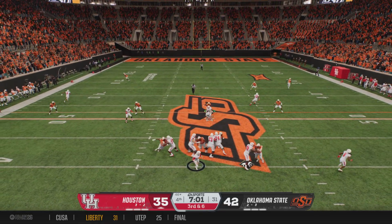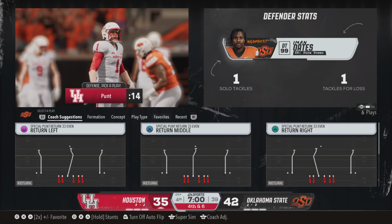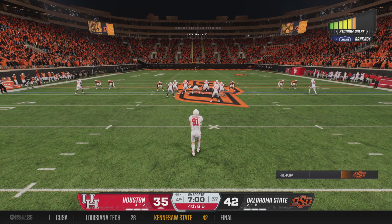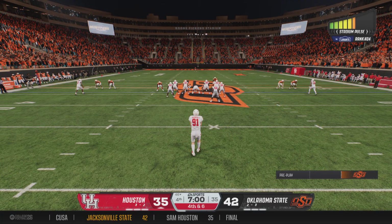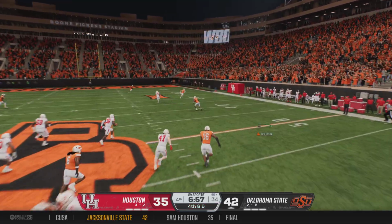On 3rd and long, he's going to have to throw for it. And he was hit just as he released it, and it falls to the turf. Houston will be forced to punt. This will be the 5th kick of the night. Another punt on the way.